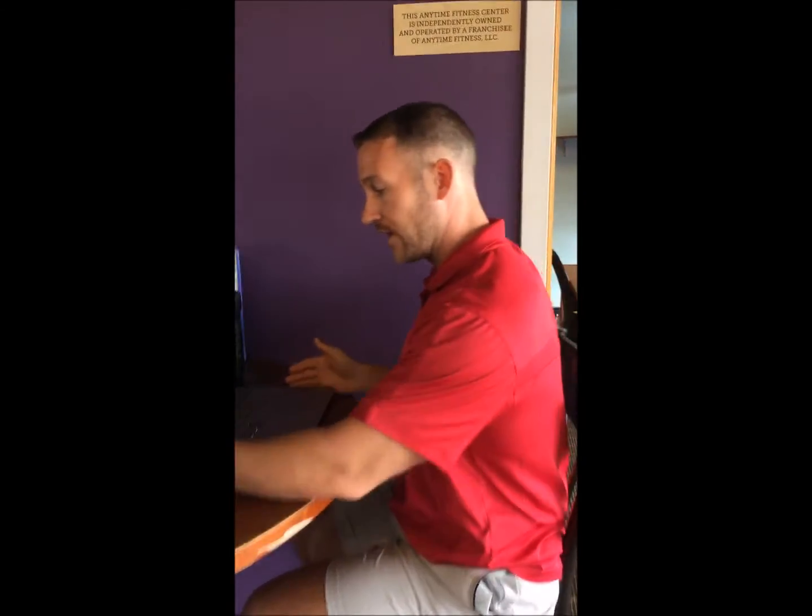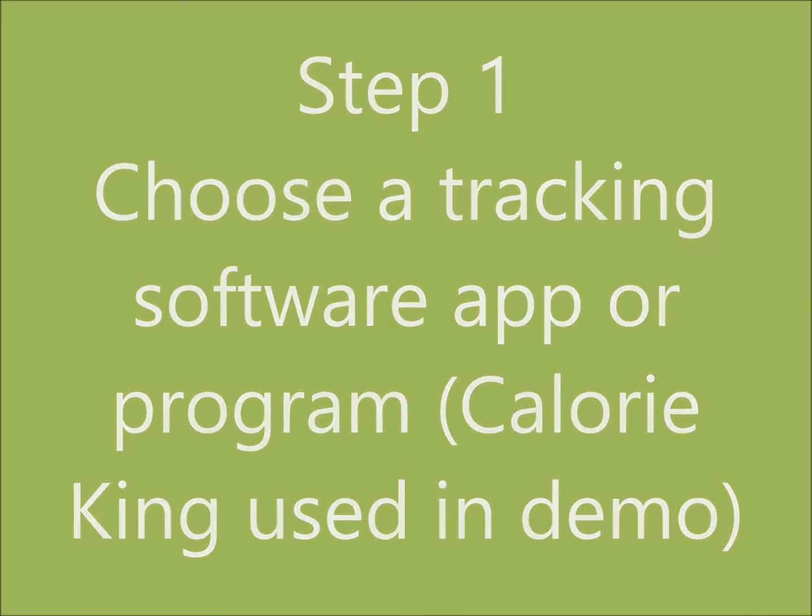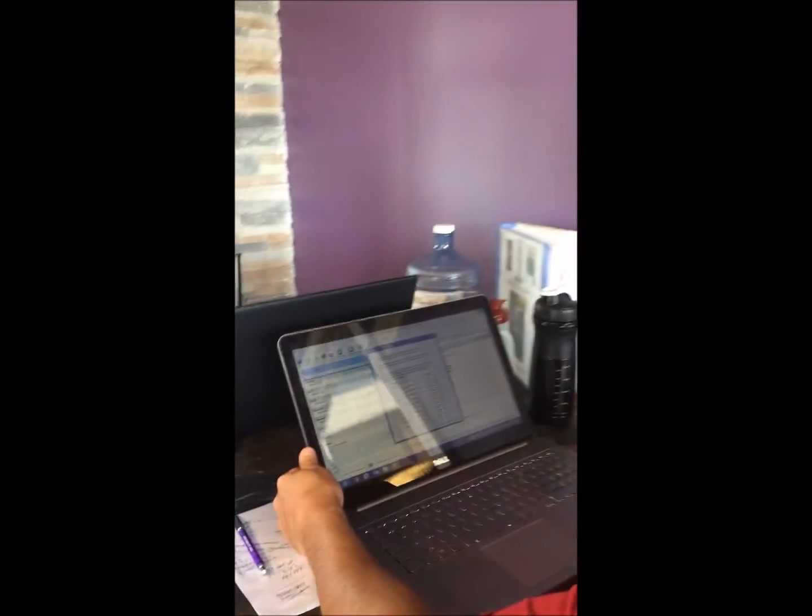Hello, today we are going to go over how to hit your macronutrients. Okay, so let's take a look and dive right into this.